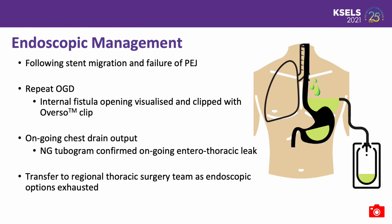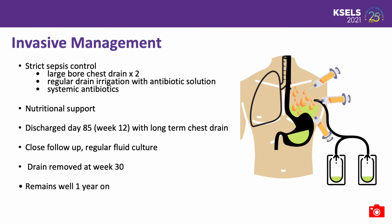Chest drain outputs remained high, although a CT with oral contrast did not show ongoing fistulation. It's important to note that a negative oral contrast swallow study does not exclude OPF. Repeat OGD was therefore performed, and internal fistula opening was clipped with an Ovesco clip. However, a tubogram later confirmed ongoing fistulation despite this. Following involvement of the thoracic surgery team, control of chest sepsis was achieved with placement of a second chest drain and regular irrigation with antibiotics.